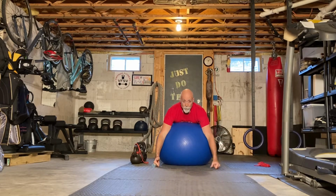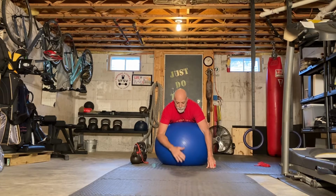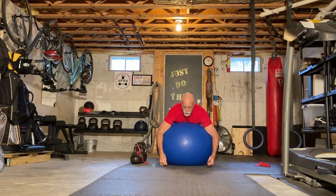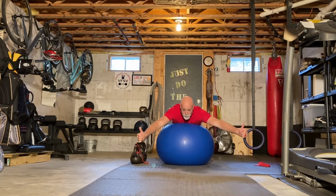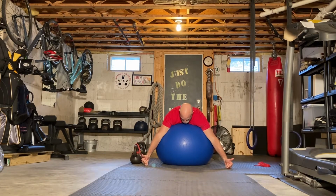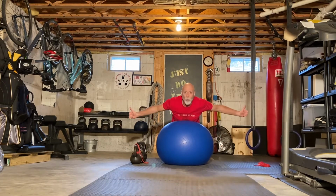What we're working on mostly is, remember, the upper back. So I'm not so concerned about the lower back. I want to work the upper back mostly. So here's what we do for Y's and T's. You're just going to be here. Thumbs always point up. And a Y is here. 1 Y, 1 T.